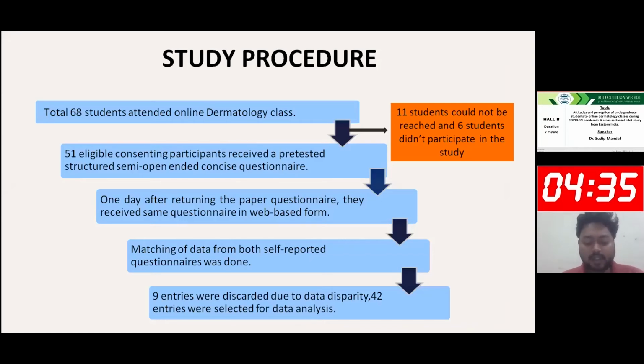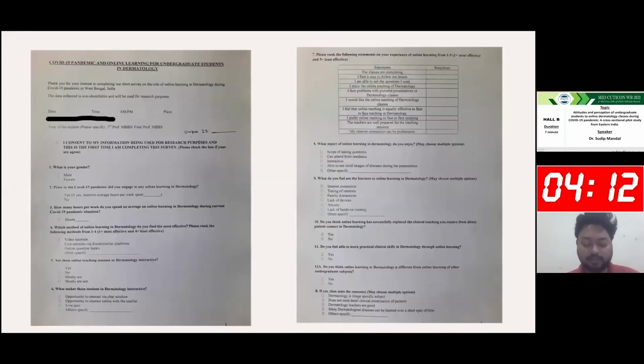Participants received the paper-based version of the questionnaire. Then one day after returning the questionnaire, they received the same questionnaire in web-based form. Self-reporting of both questionnaires was done by the students. Then we matched the data of both questionnaires. 9 entries were discarded due to data disparity, and finally 42 entries were selected for data analysis. This is the questionnaire that I used for data collection.